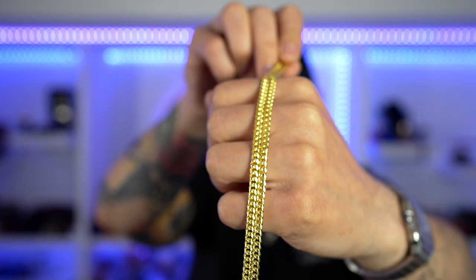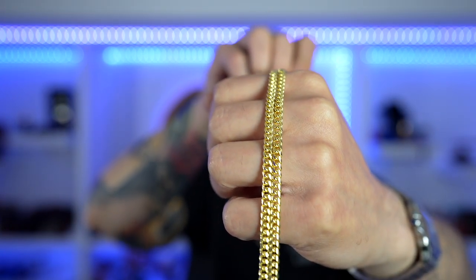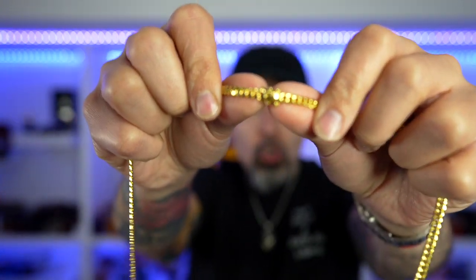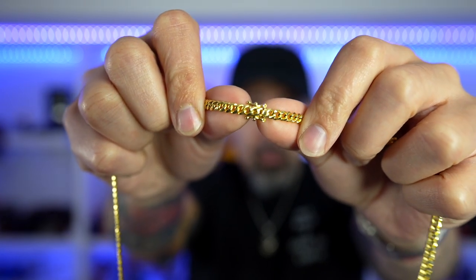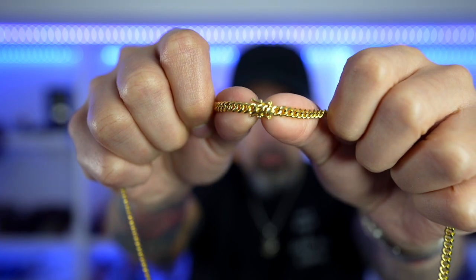Here's some up close shots of it. Obviously it's a little gappier than a handmade piece, but most people don't make 4 millimeter handmade because it's just too annoying for them. So this is definitely machine made. What's extreme, this box lock is so different. I truly have never seen a box lock like this before. It is super duper tiny.